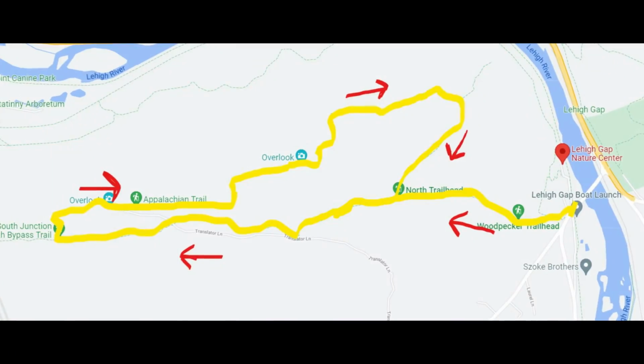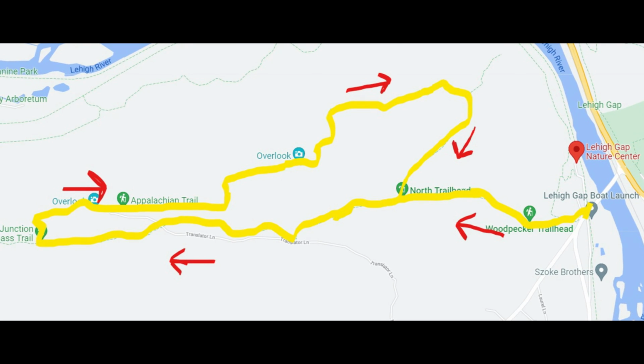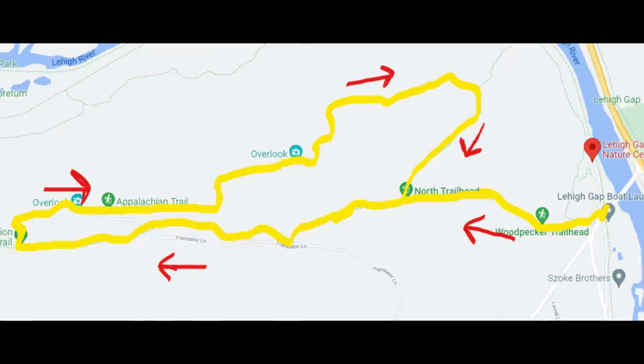Alright guys, now I'm going to try to explain this as best as I can. You just saw the sign that said bypass trail, and what they did was the trail we are walking on right now used to be officially the Appalachian Trail, and the other trail that used to be called the North Trail, which has all the views, used to be the side trail, but they switched them around so when people hiked on the Appalachian Trail they would get to see all the beautiful views.